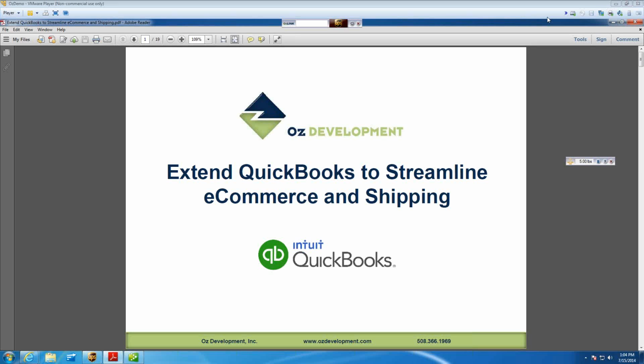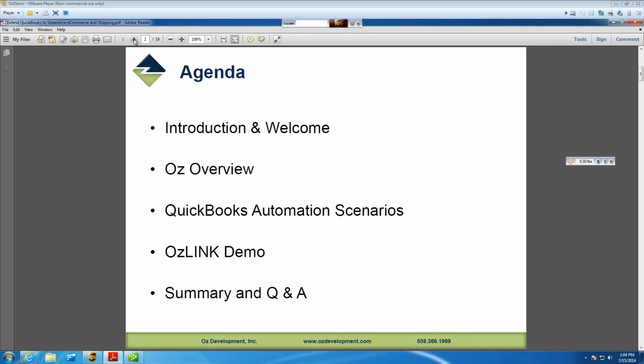So today we're just going to focus on customers who are leveraging QuickBooks and being able to extend that from really the whole order management process: orders coming in, streamlining those orders in the warehouse, and automating the shipping. Today's agenda: a quick introduction and welcome in terms of OzLINK and Oz development.